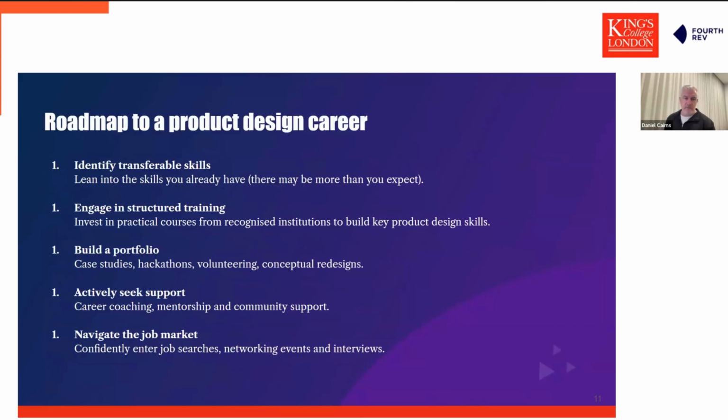Now that we've seen what a product designer does and the skills required, let's look at a clear, practical roadmap to help you make the potential transition. First, identify your transferable skills. You might be surprised at how many skills from your current or past roles already align with UX and UI design, whether it's problem solving, visual storytelling, or customer empathy.